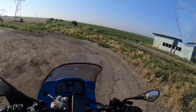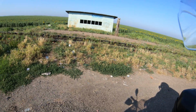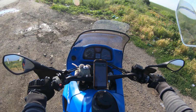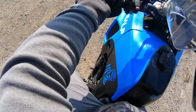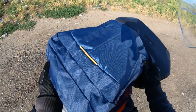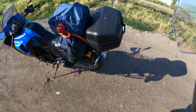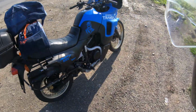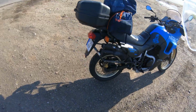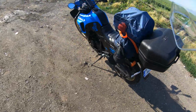This looks like a good enough spot right next to Luica train station. This is a train station. Come on, where's neutral? There's neutral. So 54 kilometers. Let's check my straps. Everything seems fine. Gonna take a bit of a breather and then be back on the road.